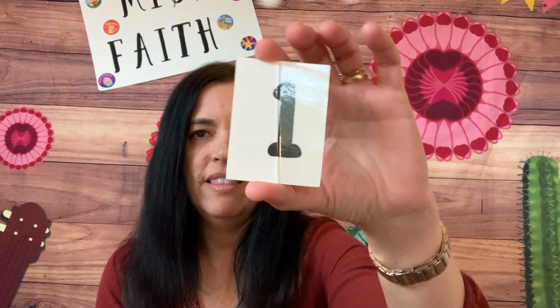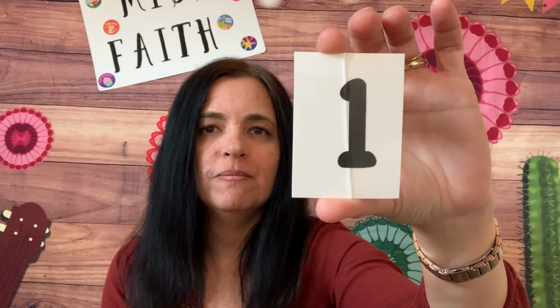Muy bien, amigos. Now, I'm going to show you a number, and I would like to see if maybe you know what number this is in Español. So when I hold the number up, let's see if you remember how to say it in Español. Are you ready? The number that I am going to show you first is this one. What number is that? Did you say uno? That's the number uno. Say it with me. Uno. Very good.